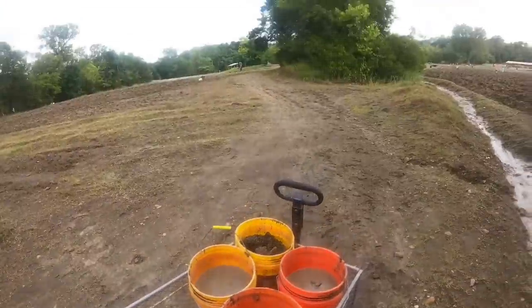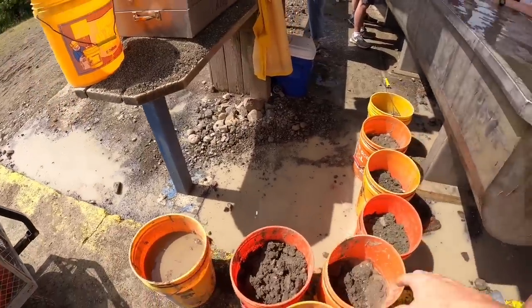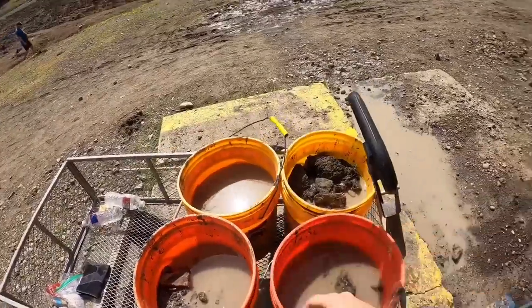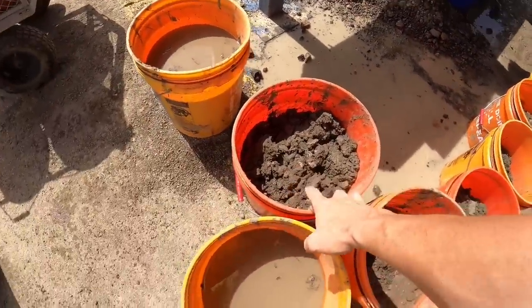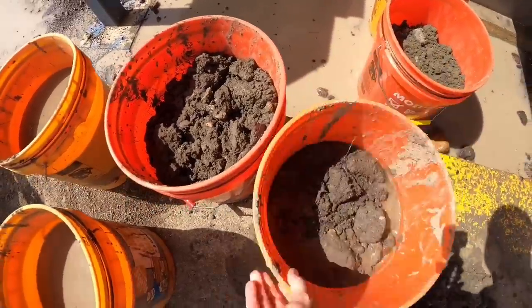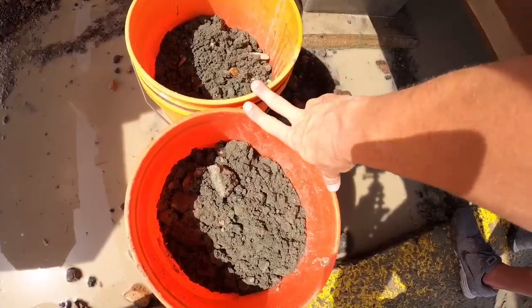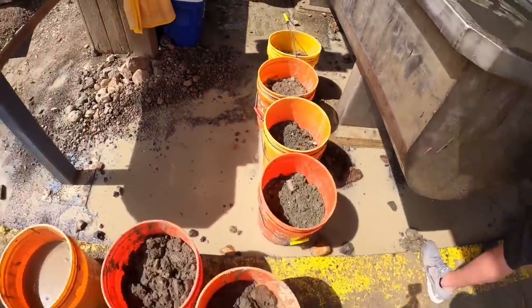All right, last four. Let's go get them washed up. And I'll probably do each area at a time. From the east drain, this is the south trench. Those are the far end of the snake pit. This is the south trench. This right here would be the pig pen. And that's the west drain. All right, let's get them worked.